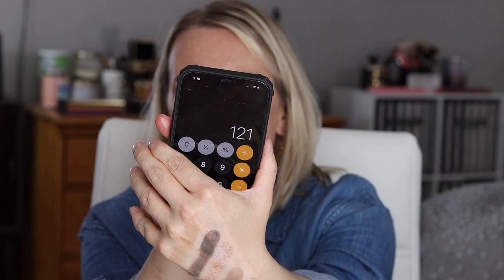All right, so let's do our totals and then we will move on to the next. Natasha Denona right there, $48. Touch and Soul, $32. Mally Beauty $25, Illuminati $21, and Kinder Beauty $15. Total of $121 here, if you can see without the glare. And then again, our box is $25, so $96 value.